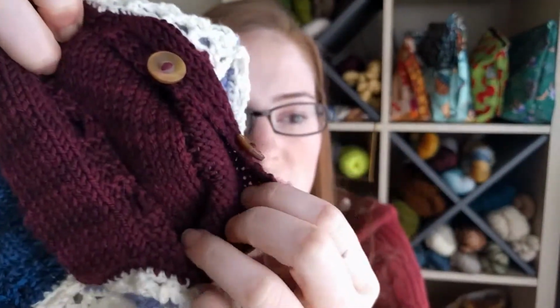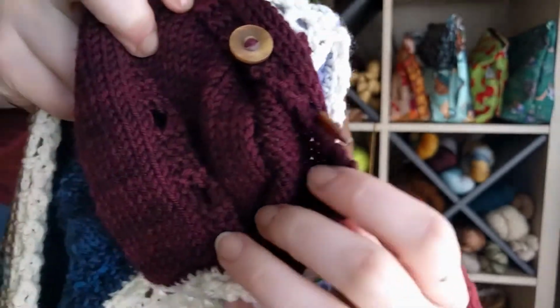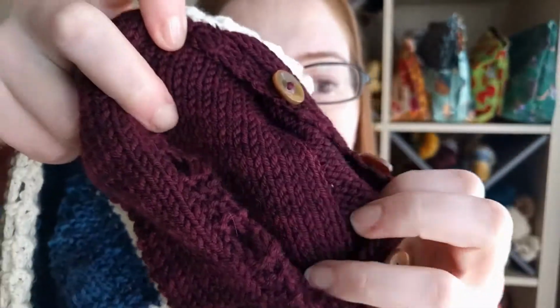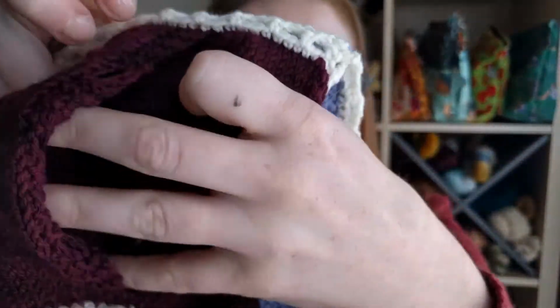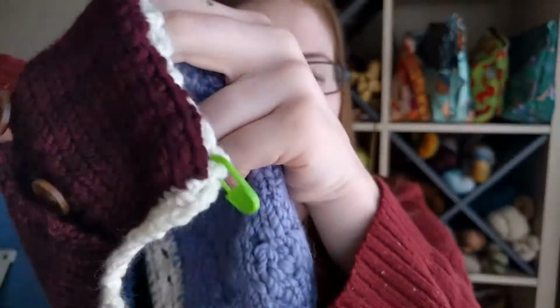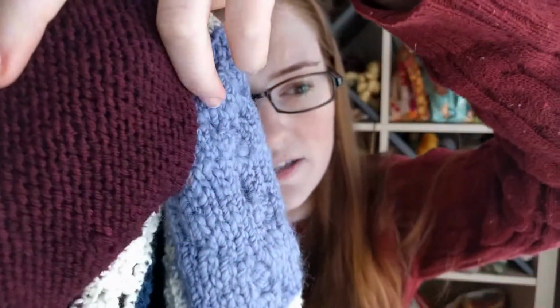And it's a functional little pocket. So I really have no idea if you can see this. I hope you can. But it opens up, you can put stuff inside. It's about 5 inches by 5 inches. There's the back. So I'm pretty happy with it. I did it on US 7s. It took me a couple of hours, actually. Yeah, that's about it. That's all I have to say about that one.